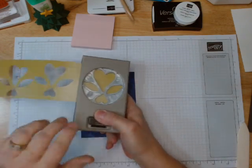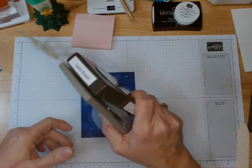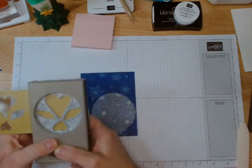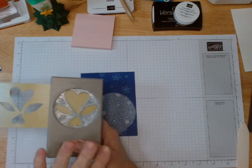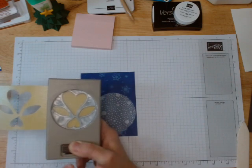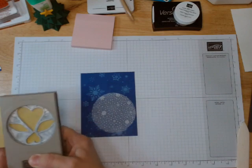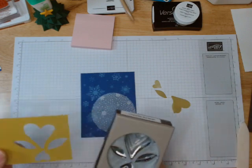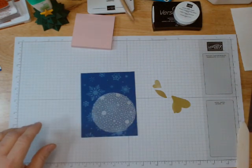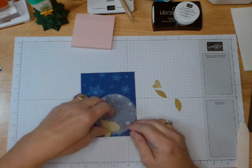I am going to punch my angel using the Country Bouquet punch. Now, you might have gotten this around Valentine's Day last year, that it came with really beautiful paper, not came with, but you could also purchase really beautiful paper. And I really love it, and I was looking for another way to use it. So that is how this came about.